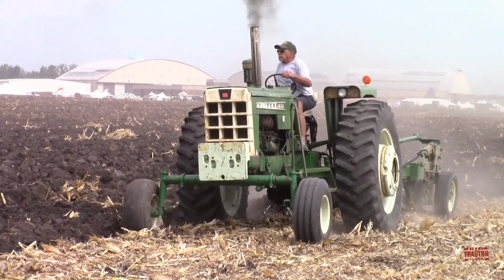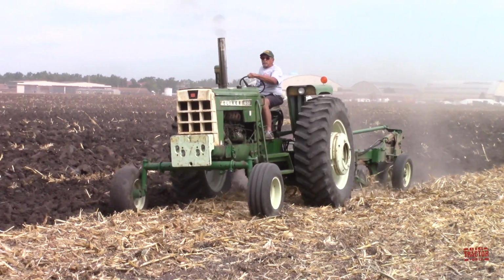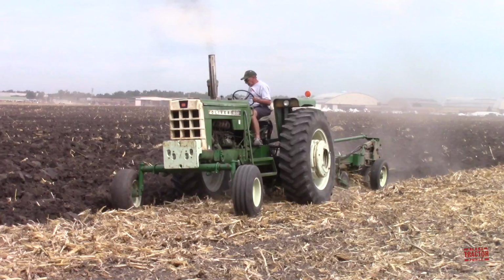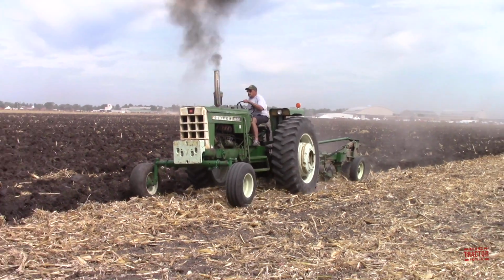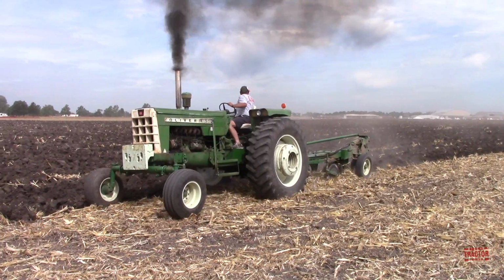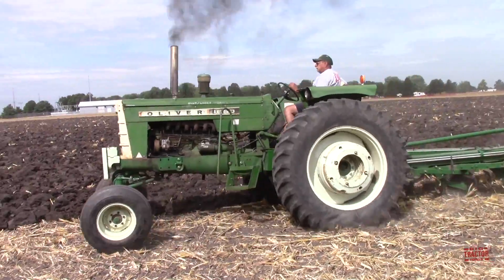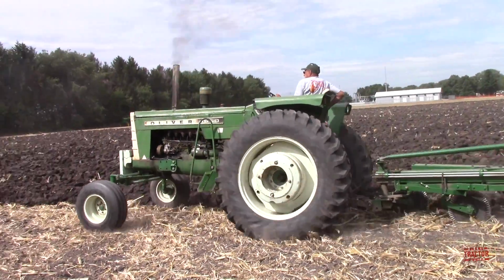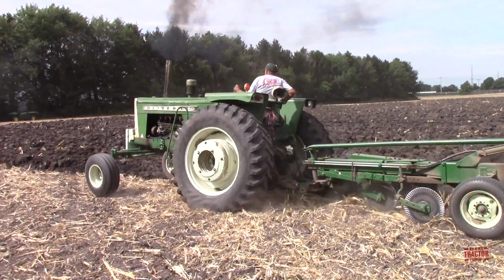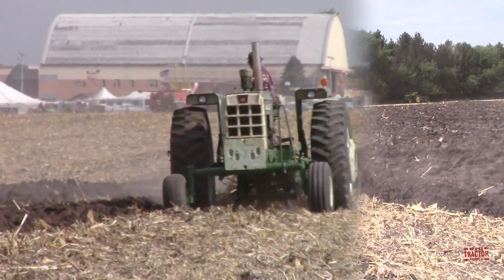Moldboard plowing was the typical tillage method used a half-century ago to prepare a new seedbed for the following year's crop. Typically, farms would plow in the fall to bury the remaining residue in the field and use the winter snows to mellow out the clods of earth brought up by the plow. Here we can see a 66 PTO horsepower Oliver 1650 plowing with a 3-bottom Oliver 546 moldboard plow.